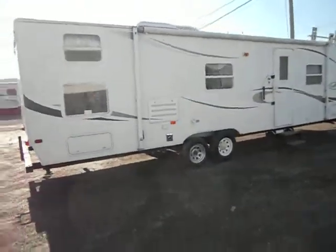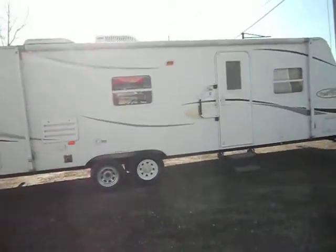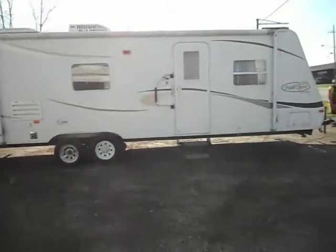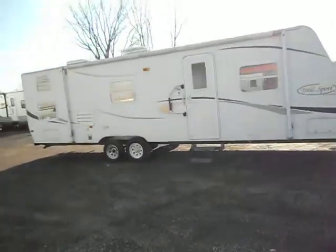The porch awning, it does have a few slight holes in it. It's the top layer of the awning starting to peel back, is what it is. And it's right up against the side of the camper.